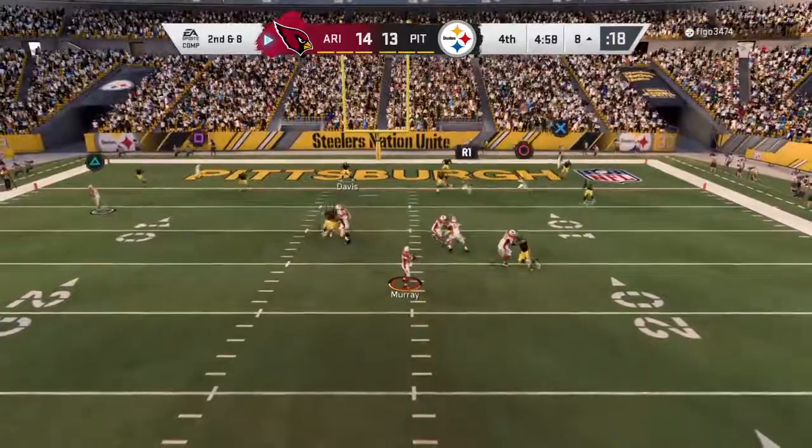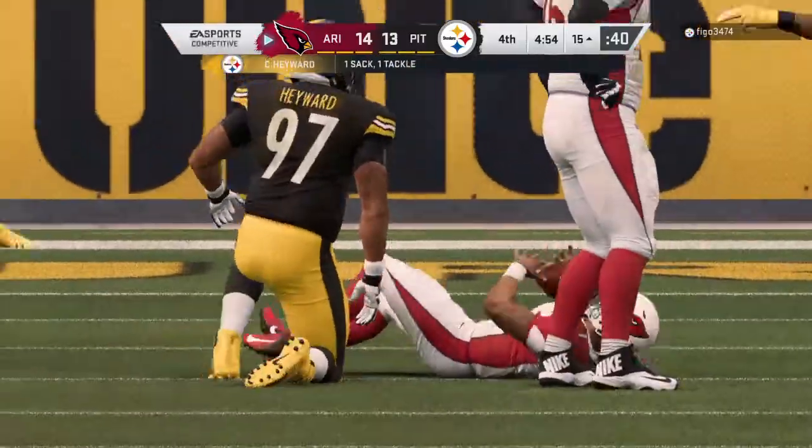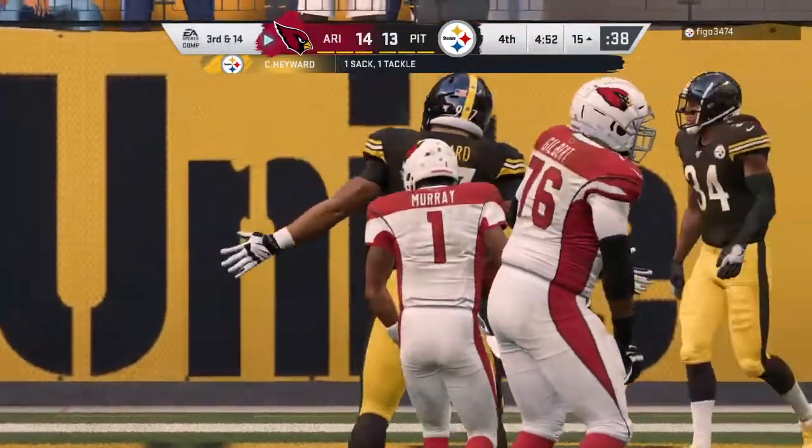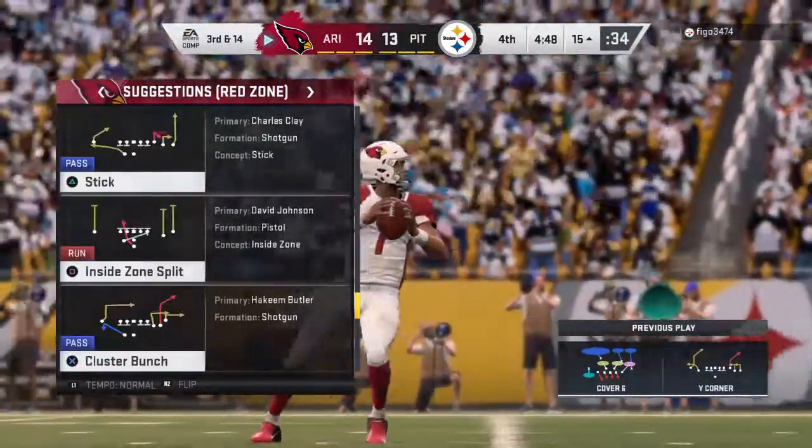Throwing on 2nd and 8. Murray. And he's going to be dropped back at the 15-yard line. Cam Hayward, always a force, got back there for the sack.